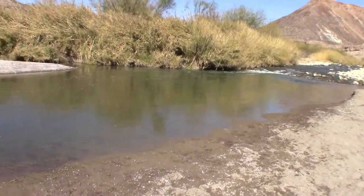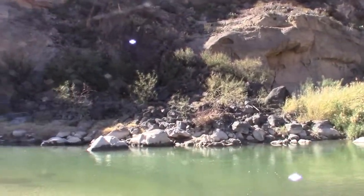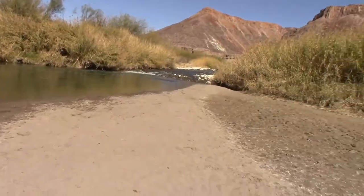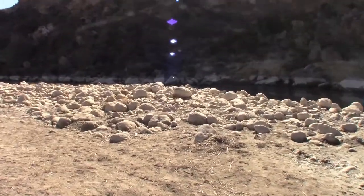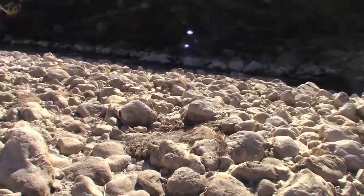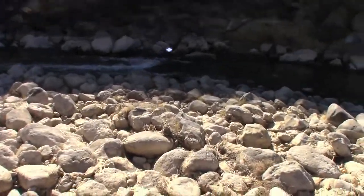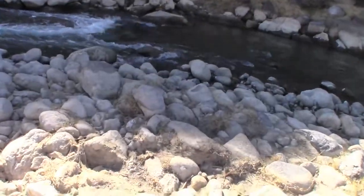Here we are at the Rio Grande River. It's right there. Some mountains right above us, in front of us right there. Just look at that. Feels nice. A little bit of rapids. Whew. Uneven footing. Easy to slip. It looks so cool.